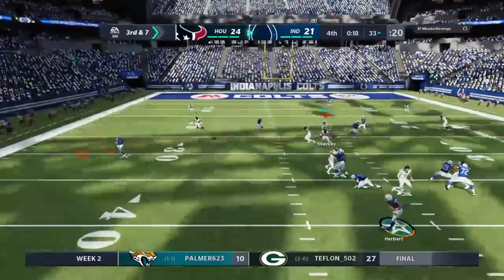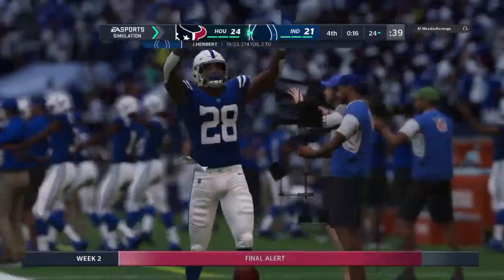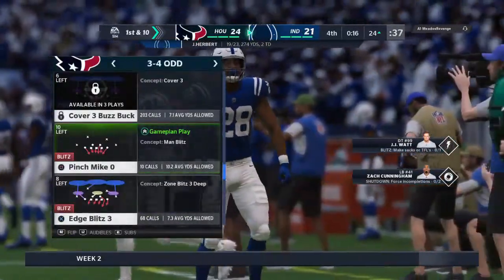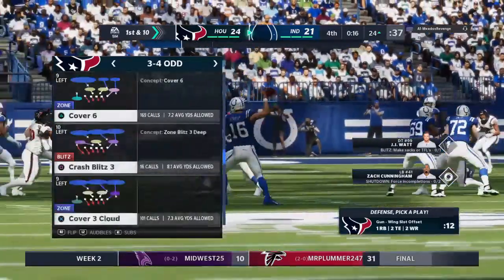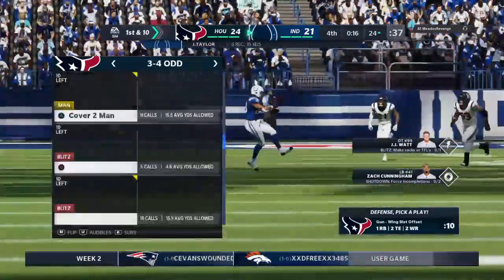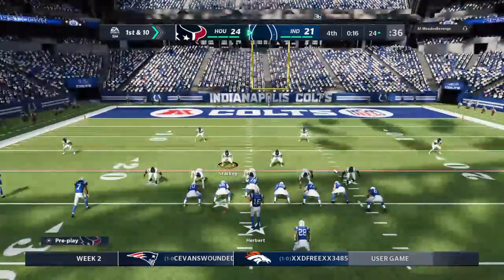Now it's Herbert. That's complete to his running back, Taylor, and he'll be out of bounds just inside the 25-yard line. 9 yards that time. Well, they got the yardage they needed there. Picked up the first down, got out of bounds. How about the urgency that they have, as well as the understanding where they are in the field?